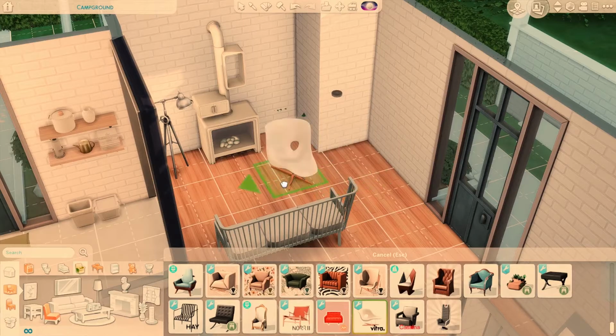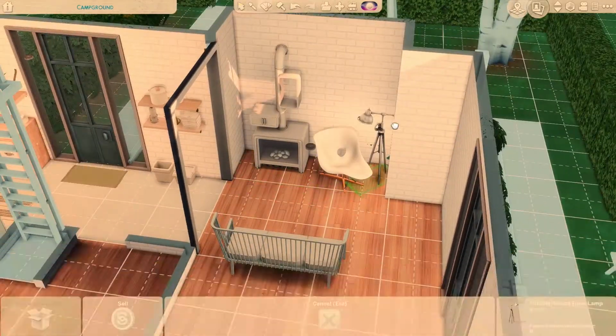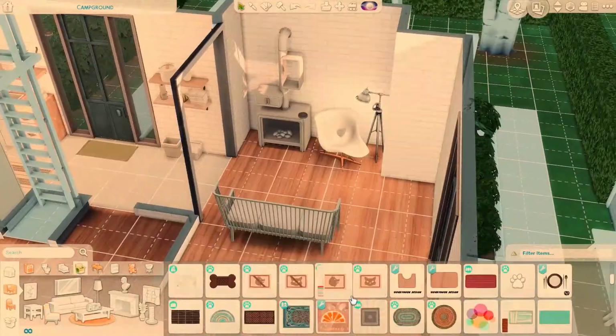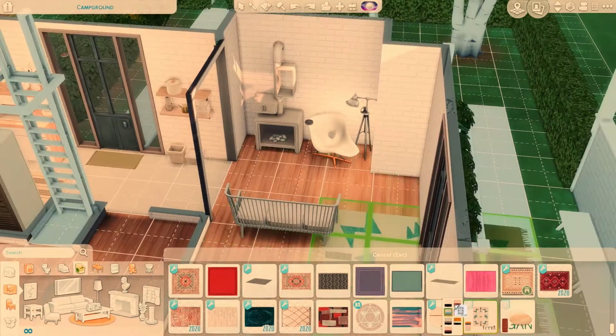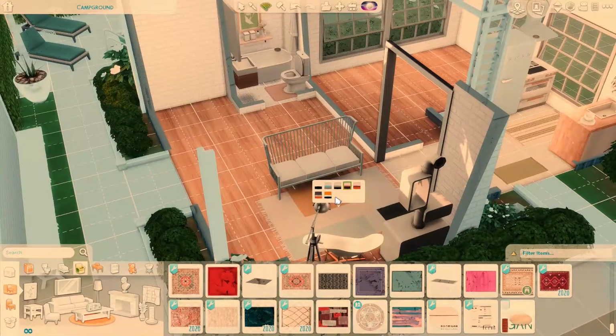Putting in this chair over here. I really like this art chair. It's so unique, very, I don't know, very different. Just reminds me of Europe. I don't know. Anything that's cool and artsy, I'm like, oh, that's European.